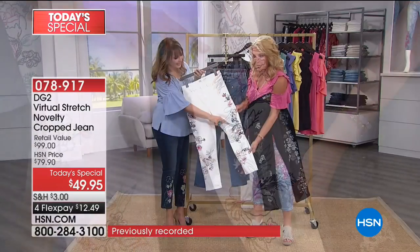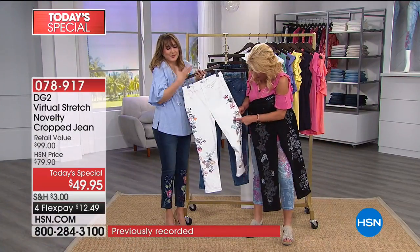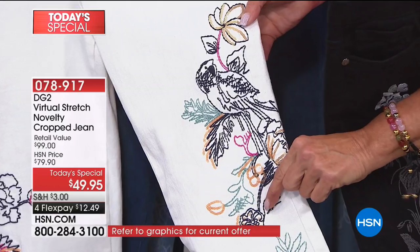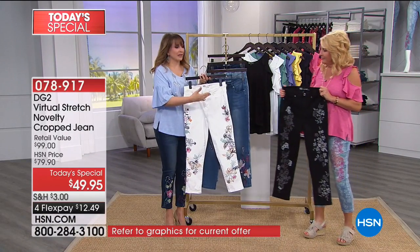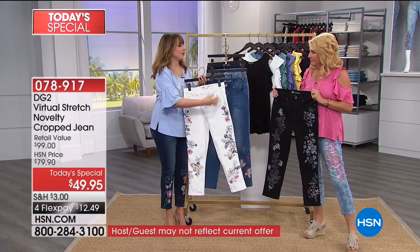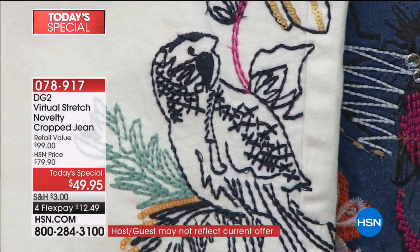Look at the little birdie. The bird's built in, right? Isn't that cool? It's so tropical. It's vacation in a pair of pants. And this is something that, you know, she's so smart. She takes everything back to a dark navy that could be black. So if you wanted to wear some black shoes, you certainly could.